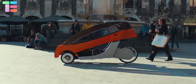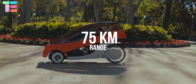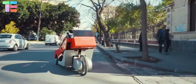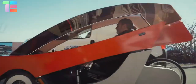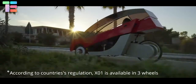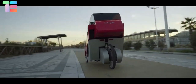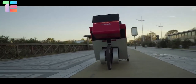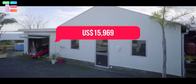The X01 can operate at up to 25 km per hour and has a range of up to 75 km thanks to its innovative dual power system. In addition, it is innovatively designed and weighs only 55 kg. Its body is covered with a premium automotive coating and is constructed from a wooden monocoque coated with carbon fiber. It combines the benefits of bicycle pedal assistance with the lack of toxic emissions, noise, fuel, and requirements for a driver's license, registration, insurance, maintenance, and parking in urban areas. The retail price of this vehicle is around $15,969.